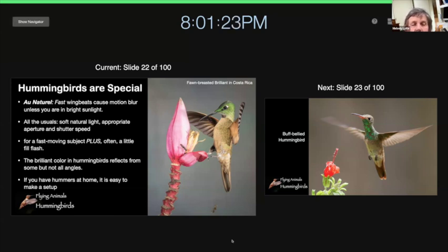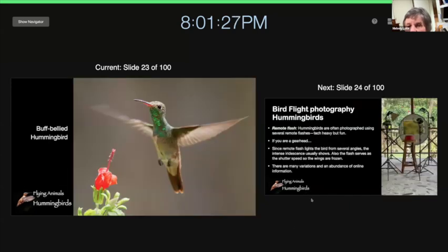If you have hummers at home, just make a setup. Hang your feeder, and then wherever your feeder was, put a flower in there, and the hummingbird will come back to the same location and go, well, I guess the feeder's gone. I'll check out this flower.